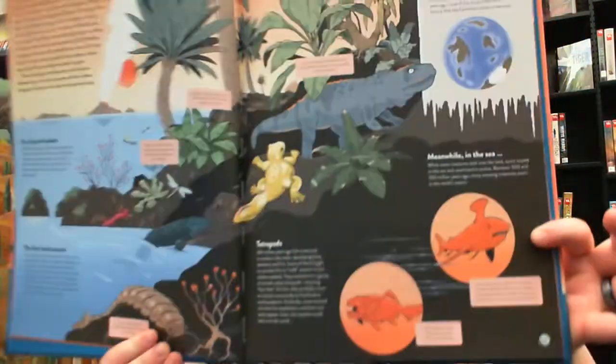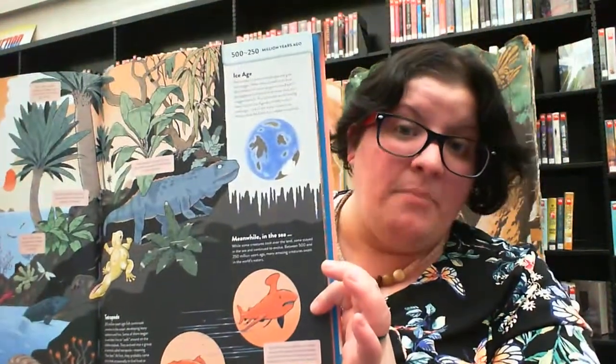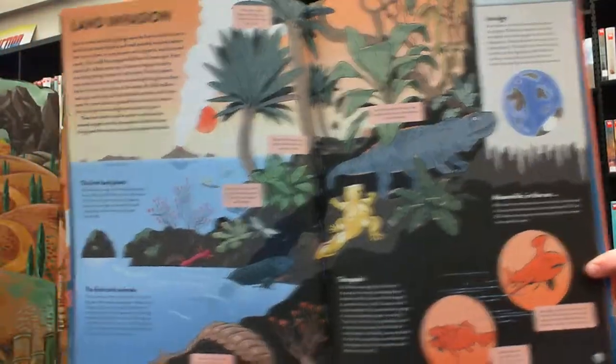Human beings don't even get mentioned until page 18. Whether you are interested in history or just want to explore the timeline of our universe, this book is sure to be a huge, pun intended, hit.